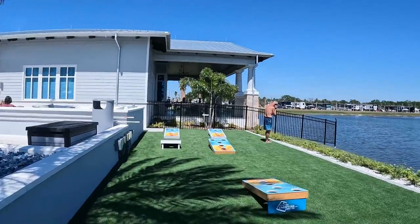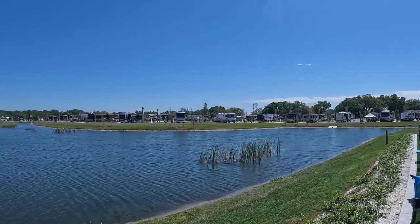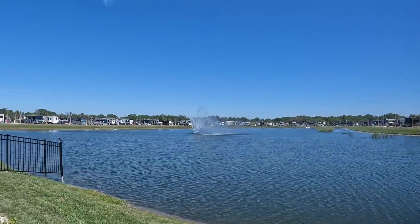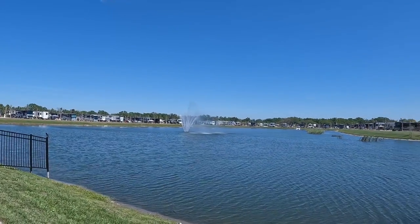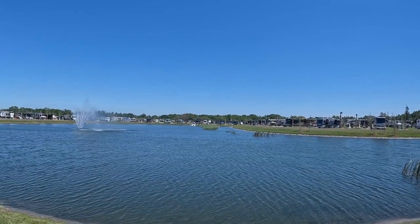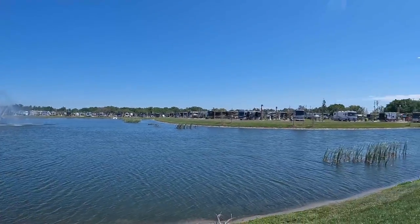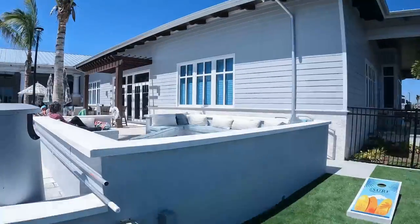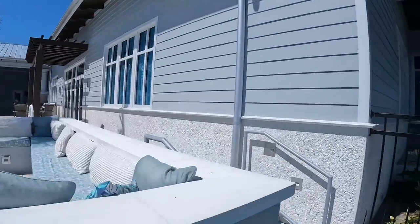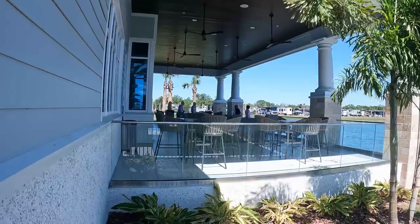You can kind of hang out here and look over the man-made lake, one of them. It's pretty big. Plenty of wildlife kicking around in here in the mornings. You see birds fishing. We've seen eagles here. There's an alligator or two hanging around in the park as well. They don't bother anybody as long as you don't bother them. And over here is another seating area with a fire pit. And this is a little hidden jewel over here that you can get to any time of day from the other side.